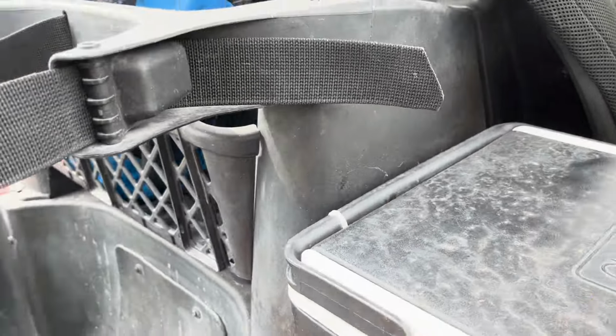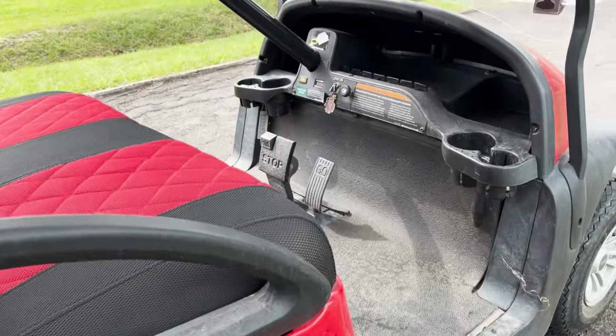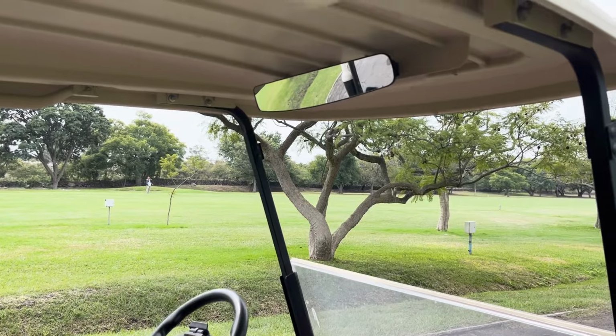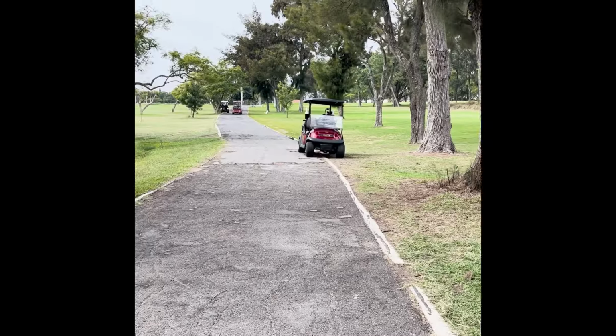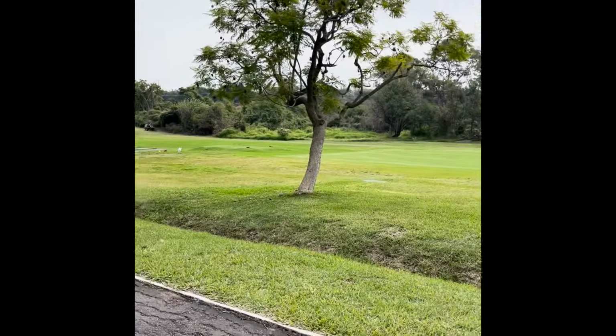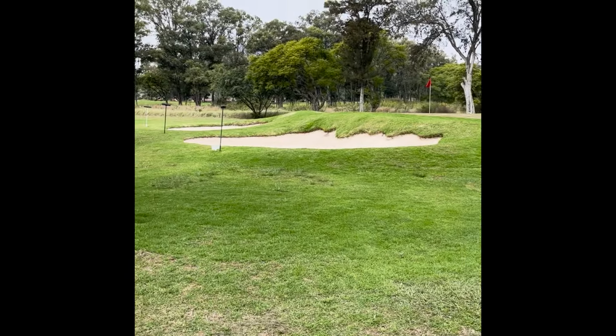It's got a cooler. Check out those tires. Yes, it has been one fabulous ride. It's got a rear view mirror. Love it. There are tons of golf carts all around today. Everywhere you look, there's a golf cart. So, it's busy. It's about noon. I've made some friends out here on the golf course. It's been great.